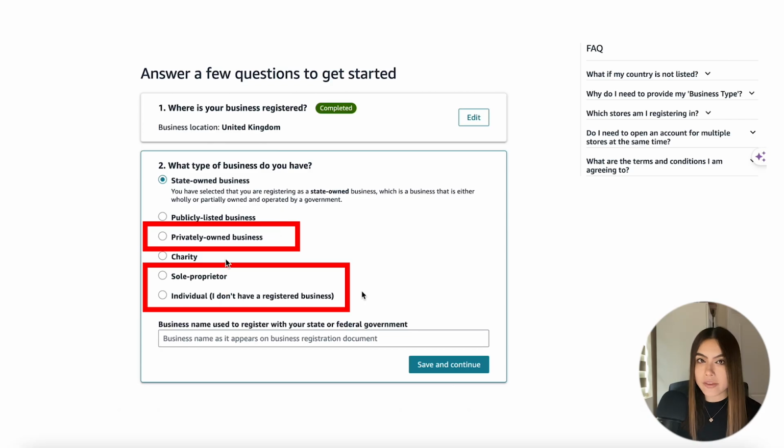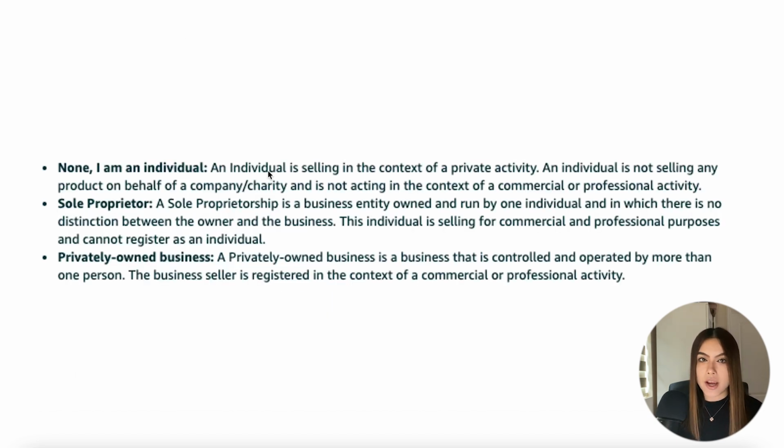And finally, during the sign-up process, they will ask you what type of business you have. Now, it's very difficult to change this later. The ones you're probably choosing between are the privately owned business, that includes LTD or LLC, sole proprietor, or individual. Now, I mean, unless you have a public company that's IPO'd, in which case, good for you. But essentially, it's these 3. And the difference between a sole proprietor and an individual is that a sole proprietor is registered for self-employment tax self-assessment, which you should be if you're running a business.